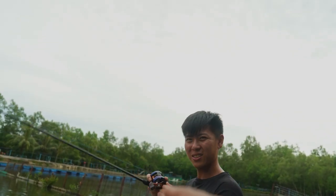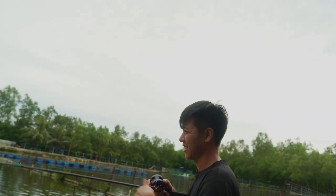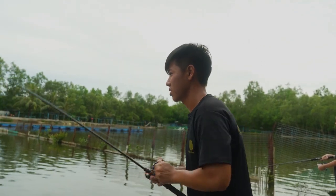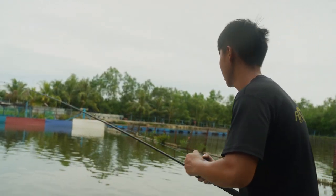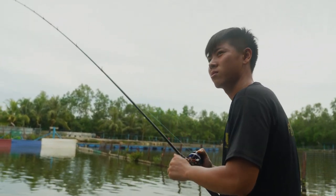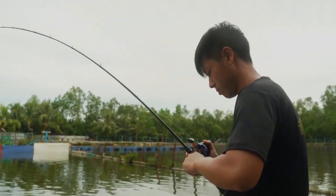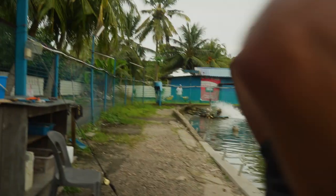Nah, you see his pump versus his crank ratio. It's really one crank. I think it's 5.2. It feels like a 5. What? 5.1. Okay, in the meantime, while you fry the fish, I'm very thirsty.